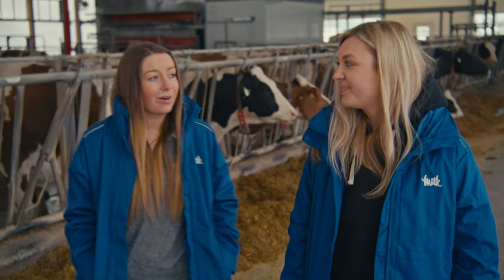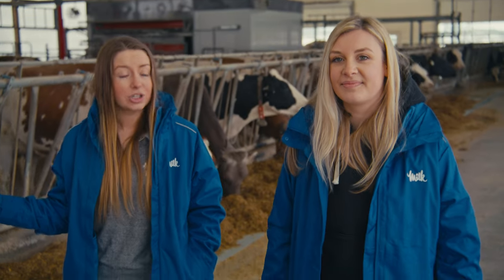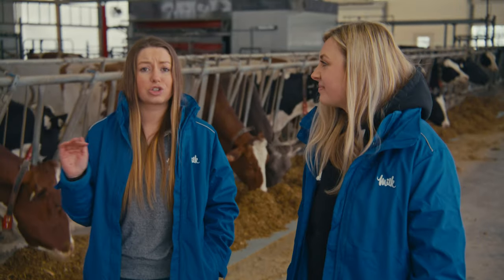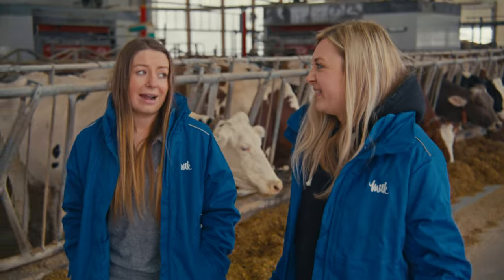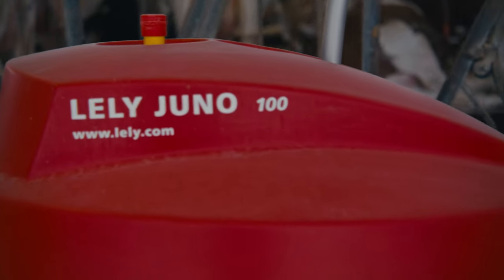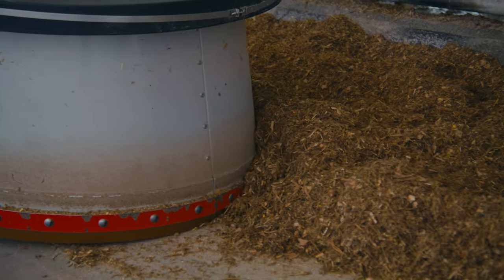Exactly. So it's actually lunchtime, so the cows are up here enjoying their lunch, and cows are extremely messy eaters. They even throw their food. Yeah, so we have our helpful Juno here who drives along and pushes up all the feed closer to the cows so they can reach it.